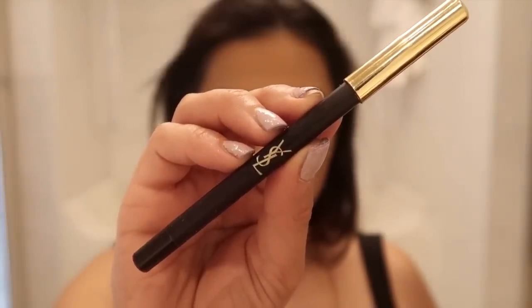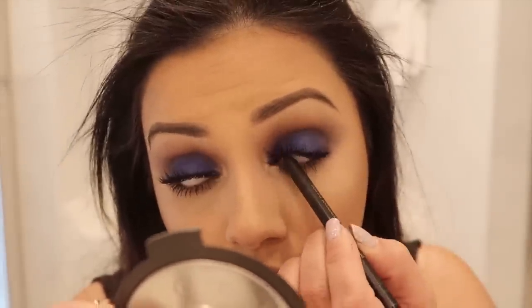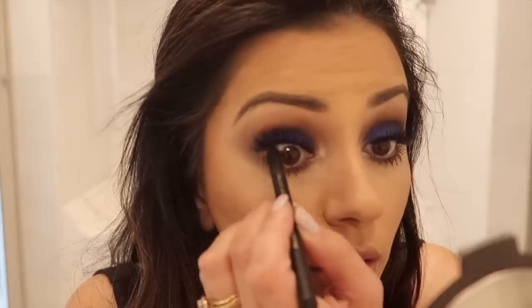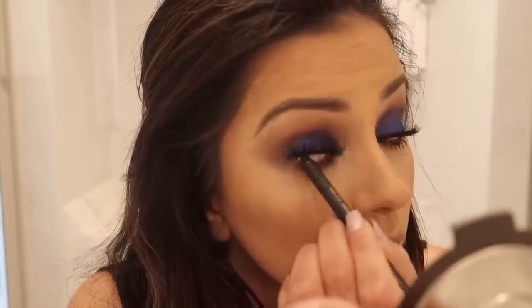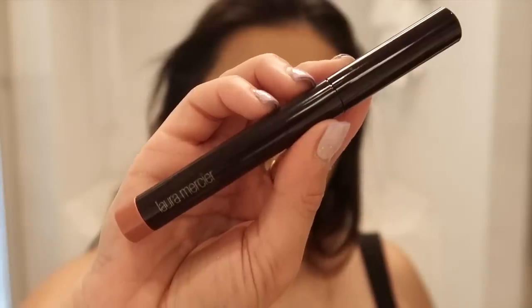I'm taking this YSL Kohl eyeliner. It's in jet black. It's a super creamy black shade. And I'm putting this on my upper waterline. So I'm just tightlining and making sure that the whole band of my lashes and that whole area looks really nice and complete. And then we're going to move on to lips.